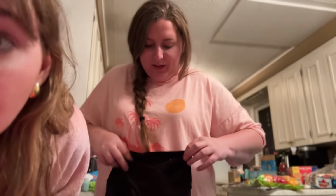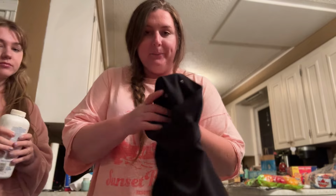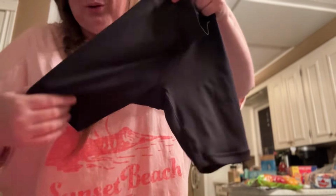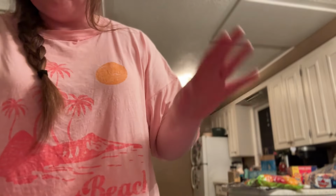So these were like, if you guys know, the offline leggings from Aerie are so expensive. And these were $20 or $25, I don't know. But I couldn't leave them in the store. I was like, okay, Florence has to get those. That is such a good price. So she got those as a surprise.